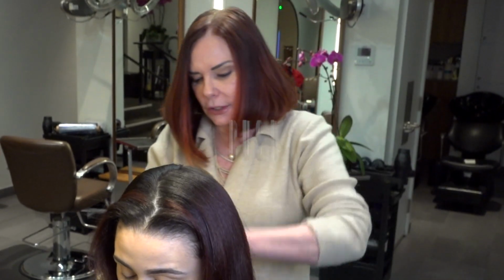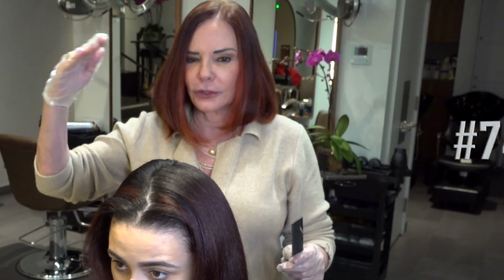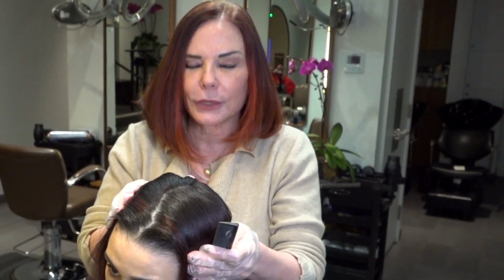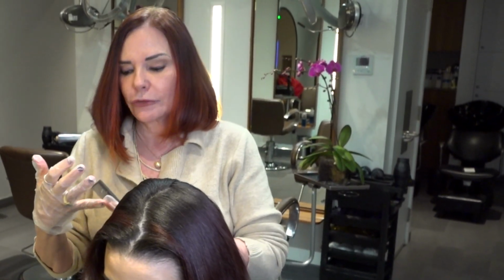So I'm going to be using a formula in permanent color, and if you're using Rusk Color, we have a permanent dye color 666, and I'm also going to mix it with 744, a very red with a little copper. So the formula will be between a level 6 and 7. If you apply a level 6 formula to level 2 hair, the final result will be a level 4, and that's important. Guys, no matter what brand you use, hair must be lightened to a level 4, 5, 6, or 7 in order to show red. That's what we call the red zone.